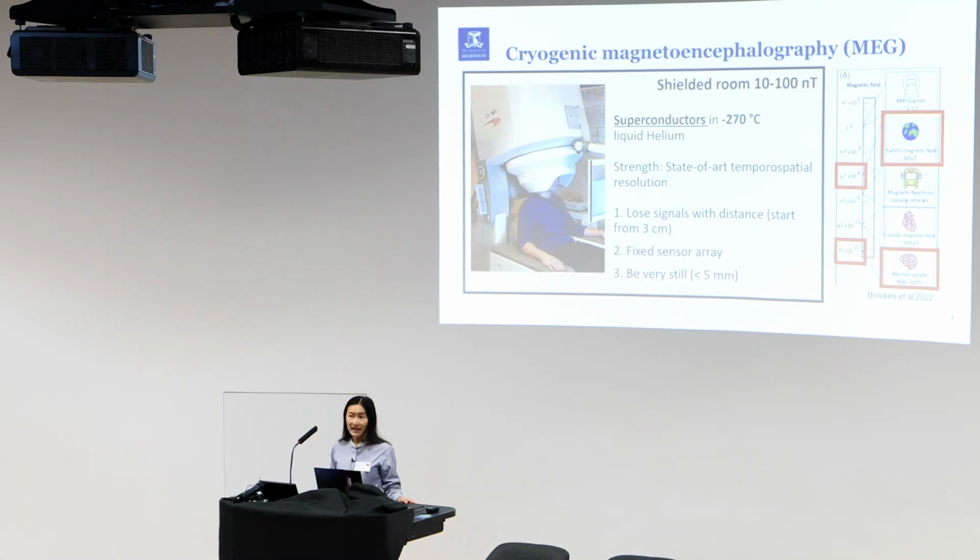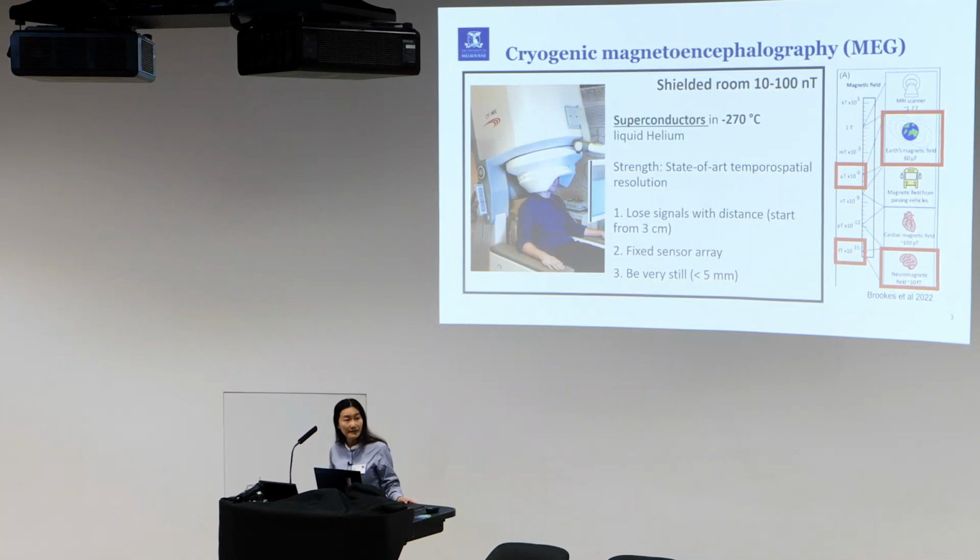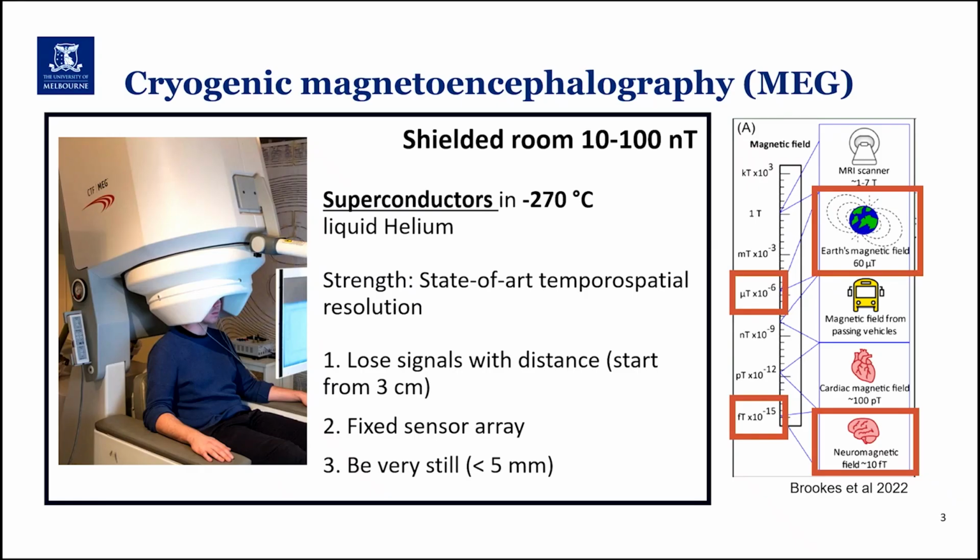Basically, it comes with some issues. To begin with, you have to create a vacuum space to separate the sensors from the head. And that actually means you have smaller signals, because magnetic fields are inversely proportional to the square of distance to the source. And inside this big scanner, there is a fixed helmet which can accommodate most sizes of head, but is generally non-optimal for the individual head. And that issue becomes especially problematic for people with smaller heads, like children.